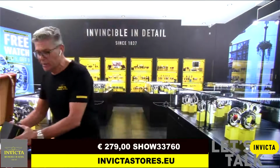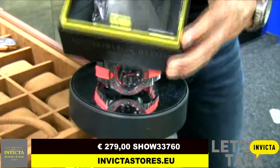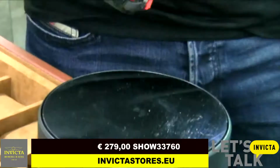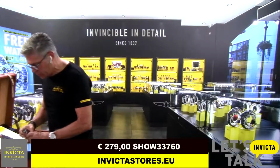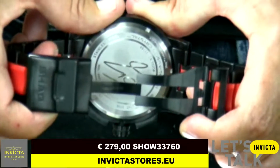Maybe I can show it in front of the close-up camera as well. You see the signature of Shaquille O'Neal is embossed in the box as well. A beautiful finishing of the casing. And we have this same signature, René, in the case back of the watch as well. I want to show you. So you immediately know that you're dealing with a Shaquille O'Neal watch when it comes with a signature like this in the case back.